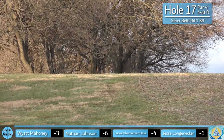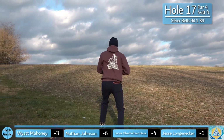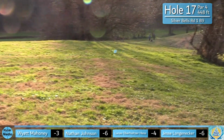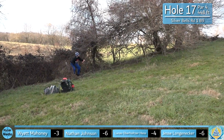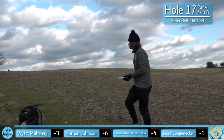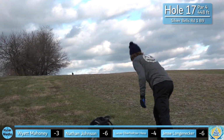I mean, that's a little close for comfort, but yeah, Jesse's disc is inbounds the whole way, never a doubt, really. Right at the top of the hill. We can see the basket for your upshot. Oh, it looks like you got caught up by those branches there, and you can see the stance that Wyatt has to take here. It's hard to tell, but that tree right in front of him is so incredibly thick. You don't want to go anywhere near that thing.